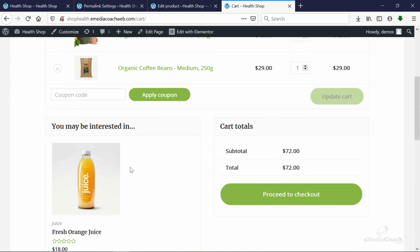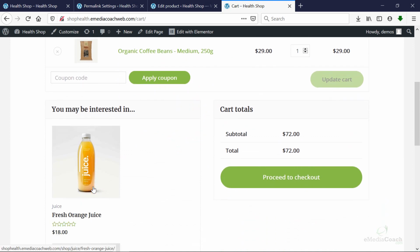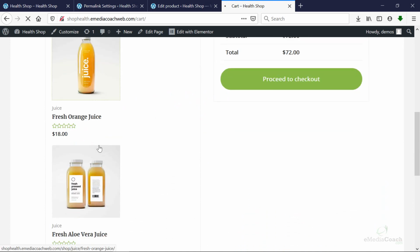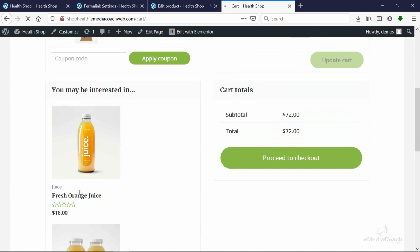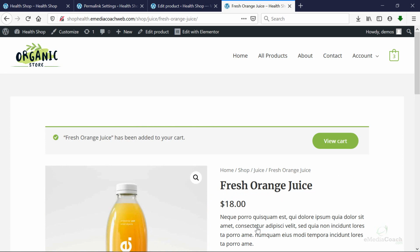Beautiful. Now we're cross-selling. Just before the customer hits proceed to checkout, oh yeah, that's a great idea. Let's click on that and let's add that to cart. There we go. So as you can see, it's the perfect strategy to extract as much value from your customers as possible and sell as much as possible and increase your store's average purchase amount.